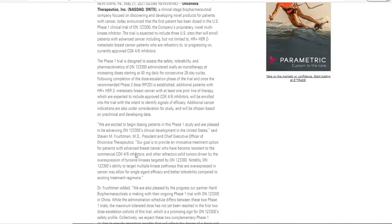and just based off the information, it's pretty impressive. And this is what they had to say: we're excited to begin dosing patients in this phase 1 study and are pleased to be advancing with the clinical development in the United States. And that was the President, Chief Executive Officer of Onconova Therapeutics. Our goal is to provide an innovative treatment option for patients with advanced breast cancer who have become resistant to the commercial CDK4/6 inhibitors and other refractory solid tumors driven by the overexpression of tyrosine kinase, I believe that's how you pronounce it, targeted by ON 123300. That is a big deal here, guys.